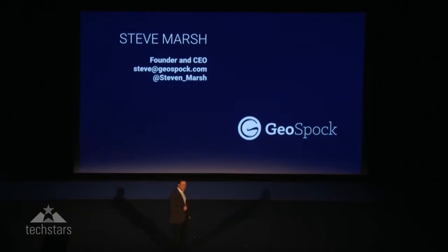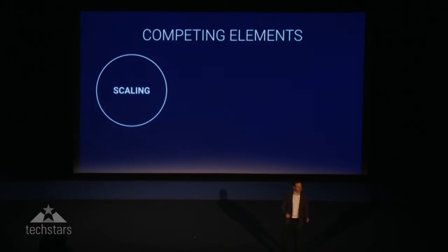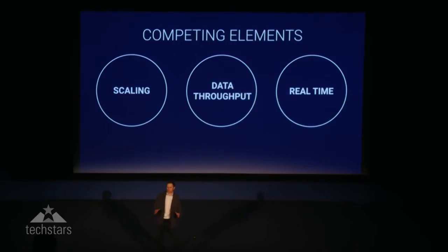And with big data comes big problems. In fact, when you're dealing with big data, there are three competing elements. There is scaling your database. How do you continually add more data? There is handling high throughput. How do you deal with rapidly changing data? And then there is real time. How do you keep your systems responsive? Now, ordinarily, there are trade-offs. You can only pick two.